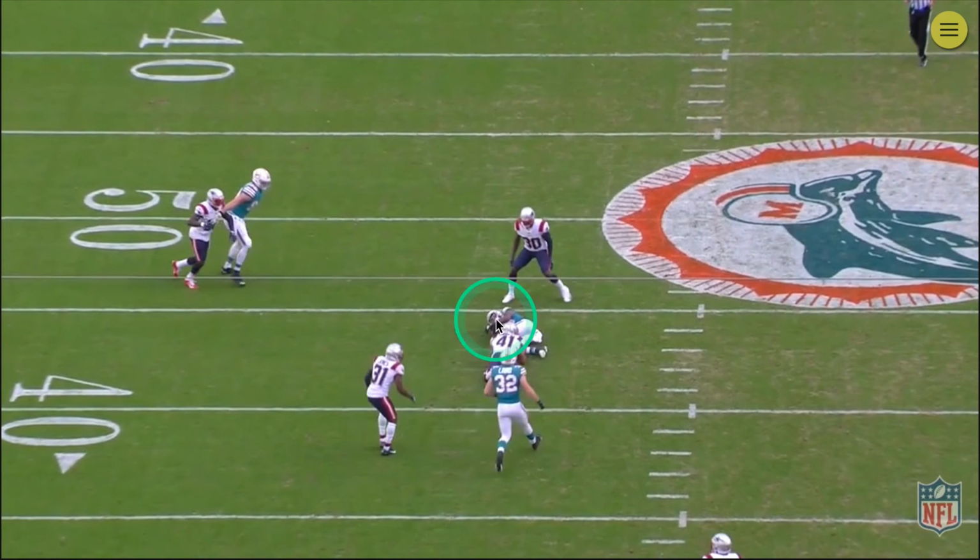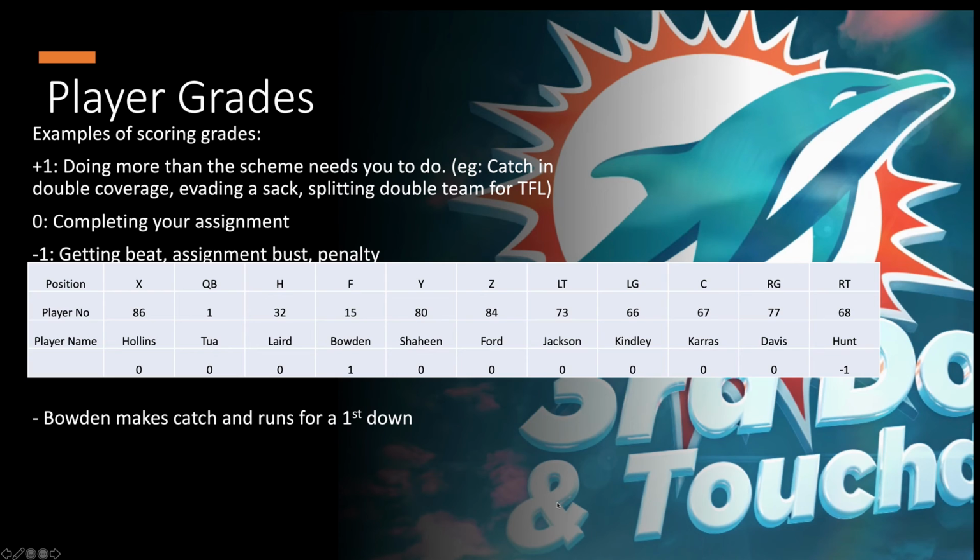Now let's have a look at the scores. So no surprises on the scores. Everyone has done their job on this play. The only positive grade is Bowden, who, as we've seen, catches the ball just about on the first down, then turns it into a first down with a run. So let's just go on to the next Dolphins third down.